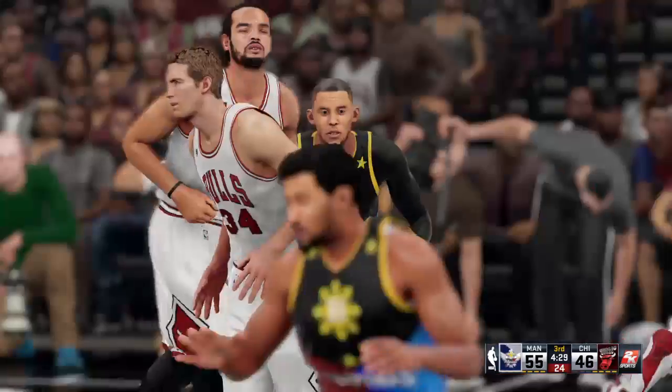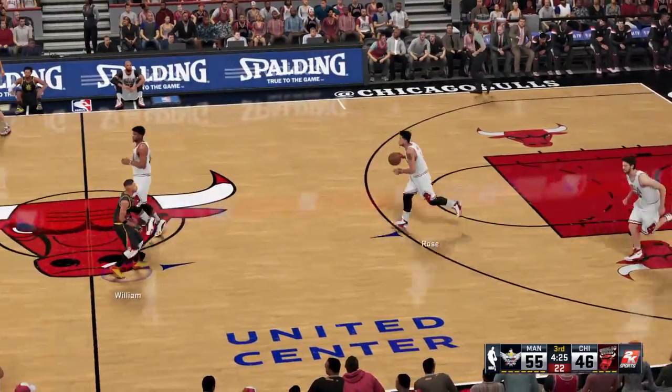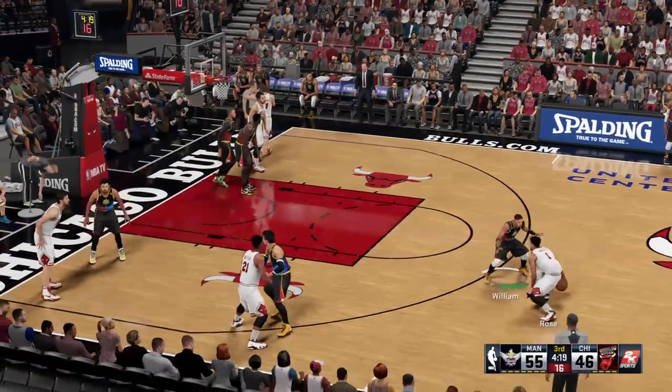Using his post move to get the 2 points. Skinny's got 6 points in the quarter. Bulls trail by 9. Guys, they're looking for a spark here. Yeah, I mean, a cold stretch offensively. They desperately need a basket.